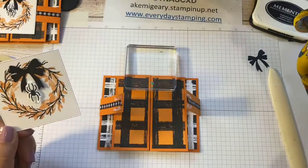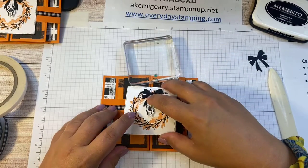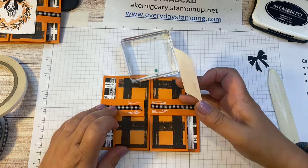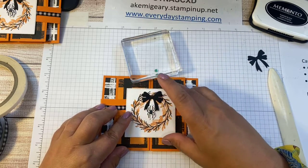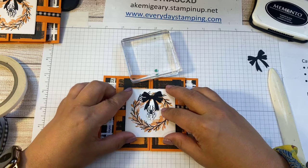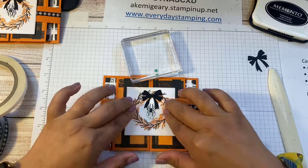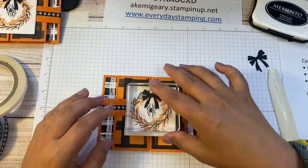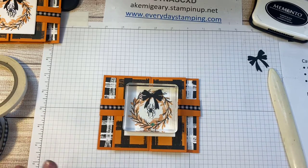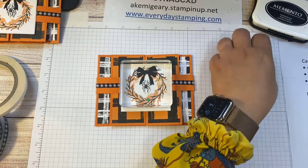Make sure it's nice and straight. Actually, I'm going to put a little weight so it doesn't move. Okay, and then I am going to use liquid glue. Just put it around here. Oops. I will stretch it a little bit and spread it nicely so that the gooey doesn't come out. Okay.